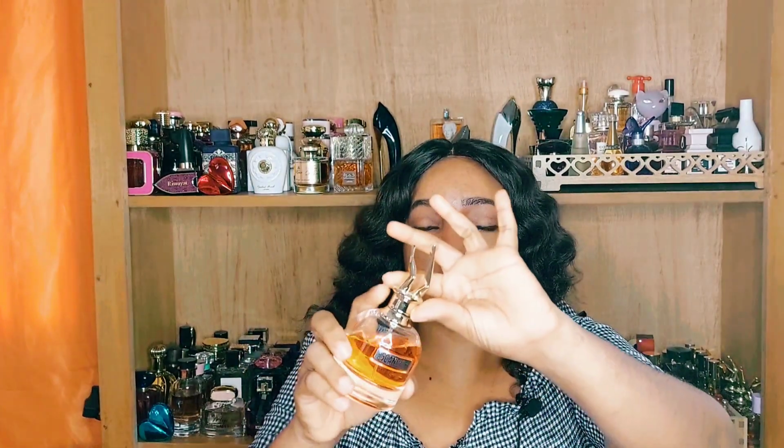Moving on to Scandal by JPG. It comes in this bottle. It's a little bit similar to the Andaleeb, yes, but the juice is orangish, kind of brownish, as against the yellow of the Andaleeb. So I'll just test it out on my other arm and tell you what I smell from this fragrance.